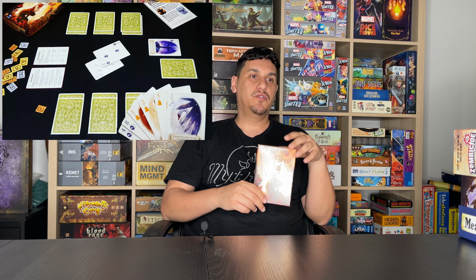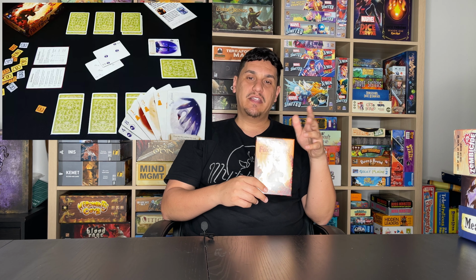What else did I get? Oh, Fox in the Forest. I was going to say Duet, but this isn't the Duet version. This is a trick-taking game for 2 players. I'm always looking for new 2-player games to play with my wife. I bought this because it was a recommendation somebody gave me for 2 players and said, hey, this is a great 2-player game, you should pick it up. And so I did.